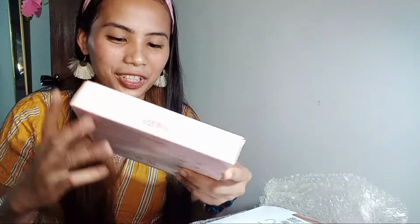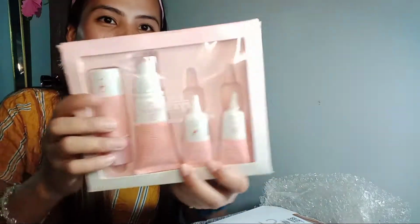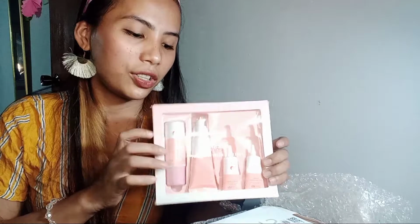So excited to share with you guys. Oh, wow. Super nice. Ooh, I love it. This one is their maintenance set ng Ryxskin Sincerity. So, this is a poreless maintenance set. So, buksan natin. Super ganda rin ang packaging niya. Nasa box na siya. At ang alam ko guys is, ang Ryxskin Sincerity is meron ng new packaging sa kanyang box. So, I don't think so kung ito yung new packaging nila.